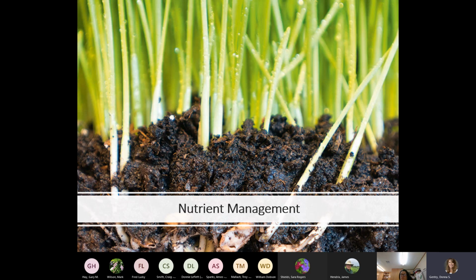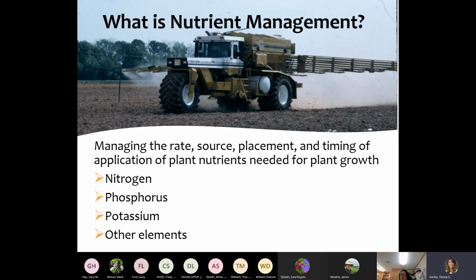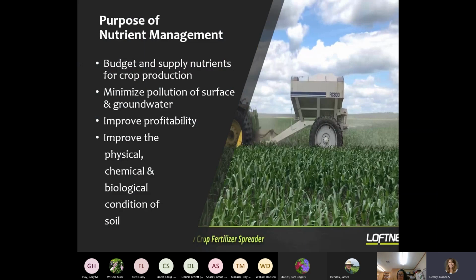So we're going to move on to the next section of the BMP manuals, which is nutrient management. So what is nutrient management? I'm sure a lot of you are pretty familiar with some of this, but you're managing the rate, source, placement, and timing of application of plant nutrients needed for plant growth. Basically, you're looking at nitrogen, phosphorus, and potassium as the three major nutrients, but there are other nutrients that come into play.